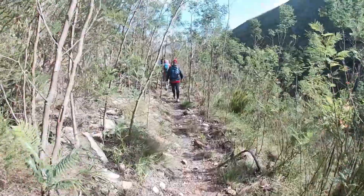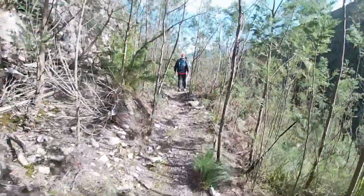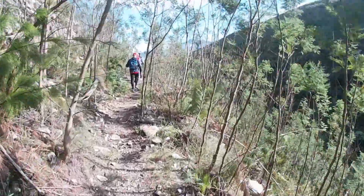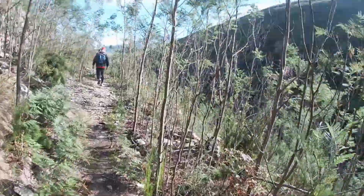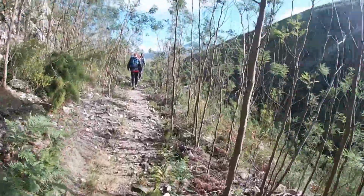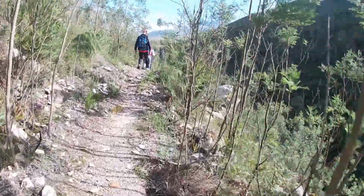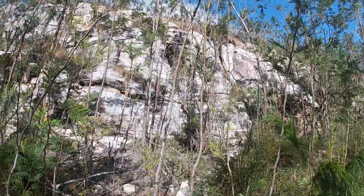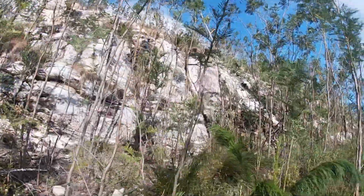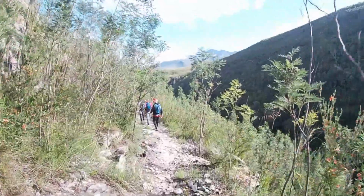Three people behind me, three people ahead of me. This goes pretty level with the water. So you hear the water on the right hand side here for quite a while, and it opens up. If I remember correctly, it is so long ago. I've only done it once. And let's not forget your rock formations that you have on your left-hand side here. And then it starts opening up a bit.